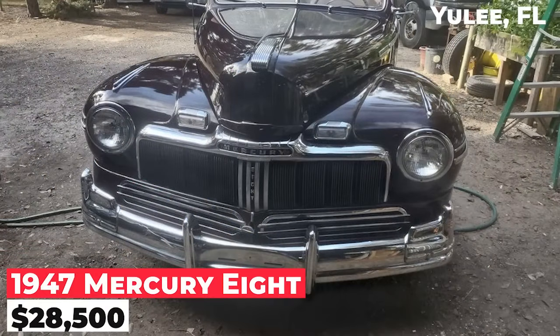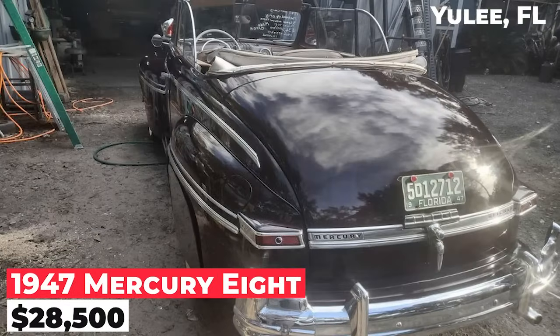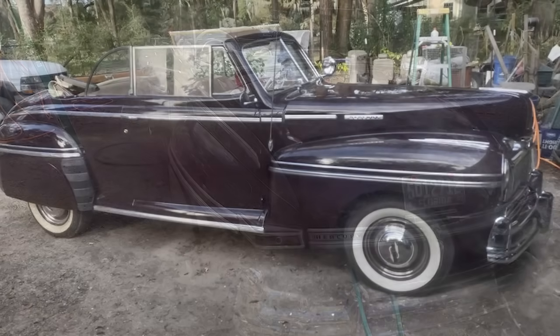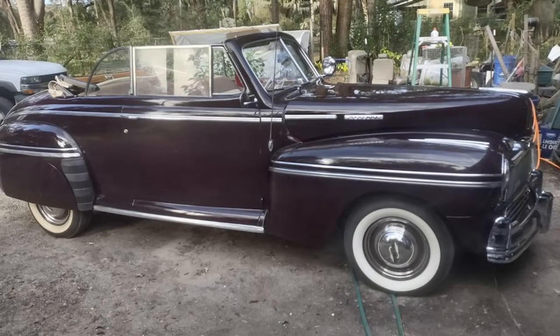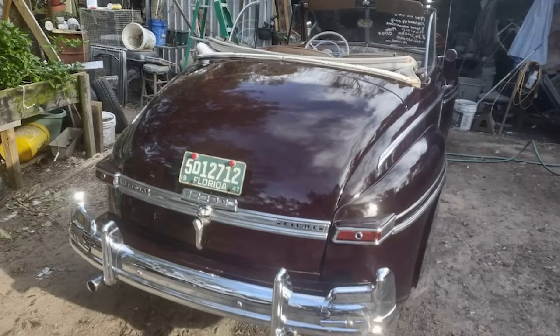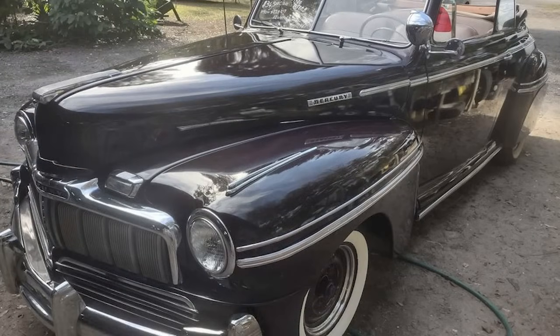The 1947 Mercury Eight, priced at $28,500, is a convertible with an all-original flathead V8 engine, three-speed manual transmission, and a two-speed Columbia rear end. It features a power top that works well and has been upgraded to a 12-volt system with voltage drops for the dash, electronic ignition, and a 12-volt alternator. The car runs and drives well, with a good starting and running performance.